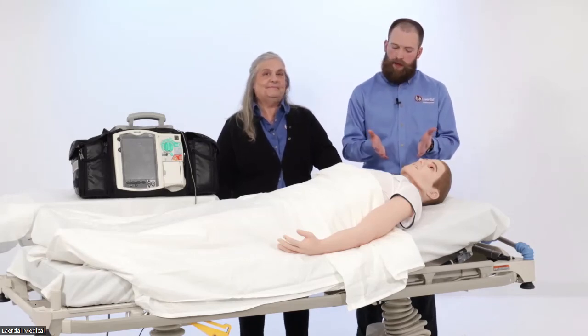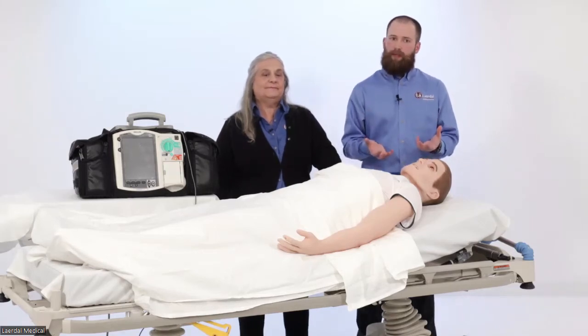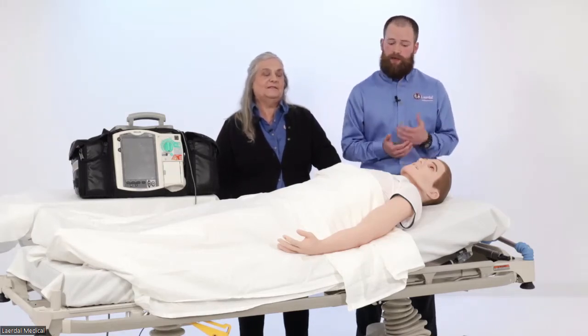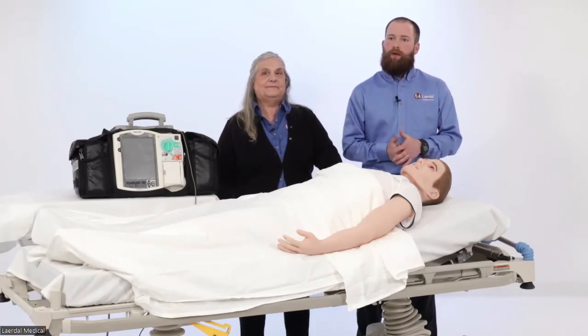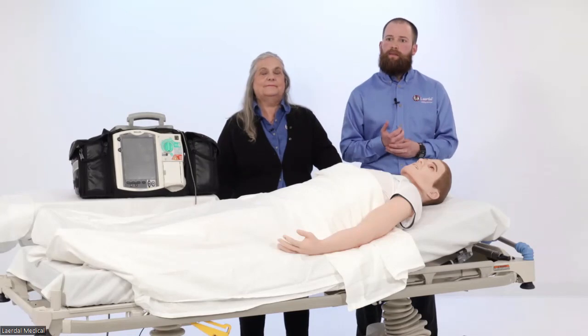Another question that came in was regarding the convulsions. The convulsions on 3G Plus are actually improved a good bit to look more realistic. So that is a new feature to the 3G Plus line as opposed to the 3G line.